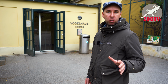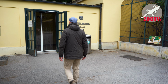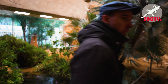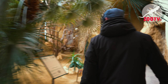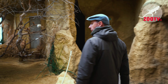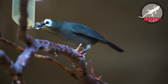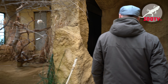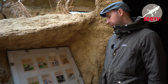Here we can see a walk-through exhibition for South American and African birds. It's a historical house. It was opened in 1820 for birds and small animals. You can see African species here, one is over there. The Kilimanjaro white-eye is a bird species found in northeast Tanzania. You can see many different African bird species here.